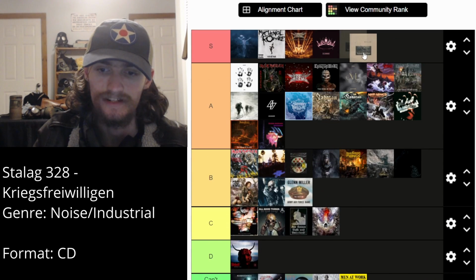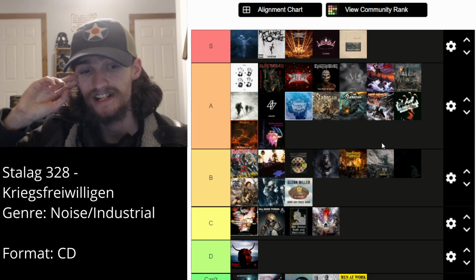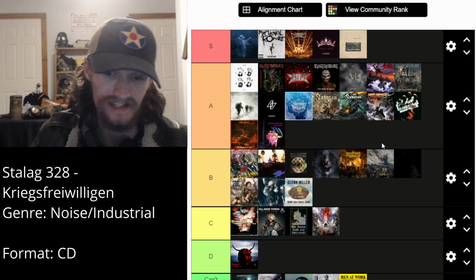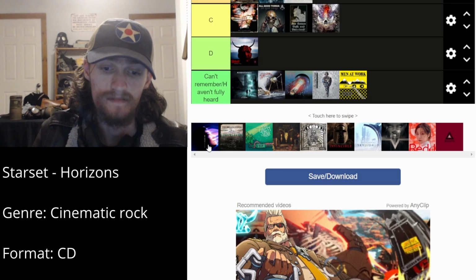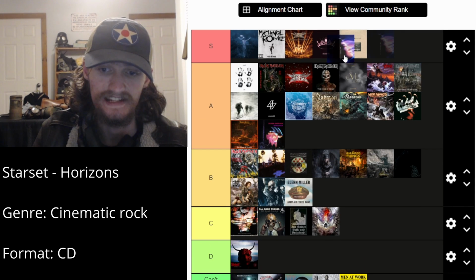Honestly, this is an S tier album. I'm putting it at the bottom of S tier just because it is very painful to listen to, but that's still S tier. Horizons by Starset, easy S tier as well.